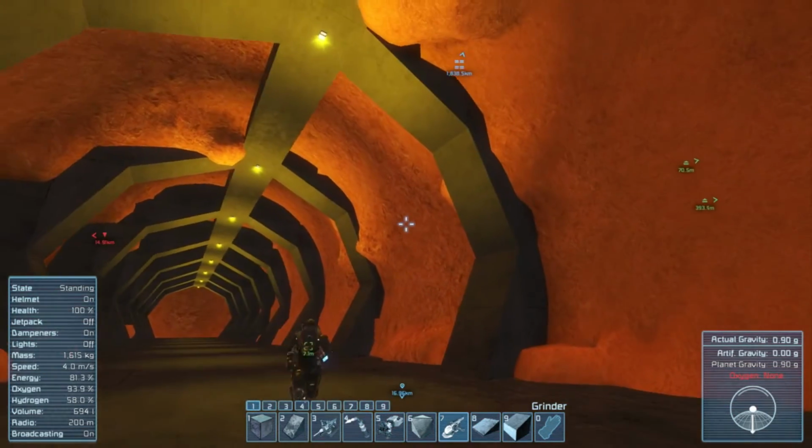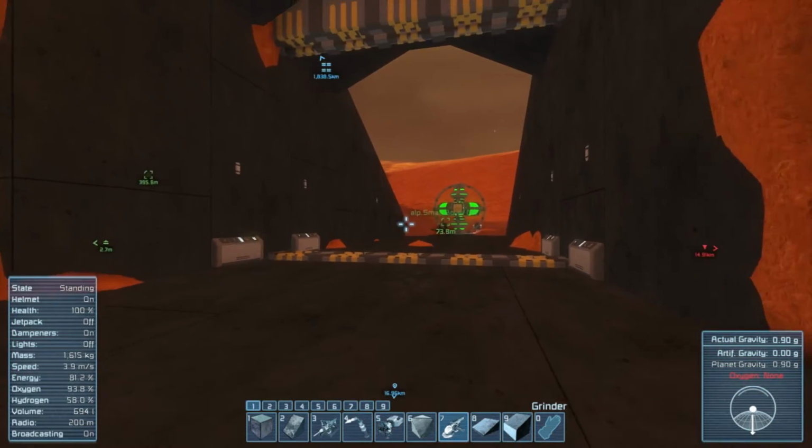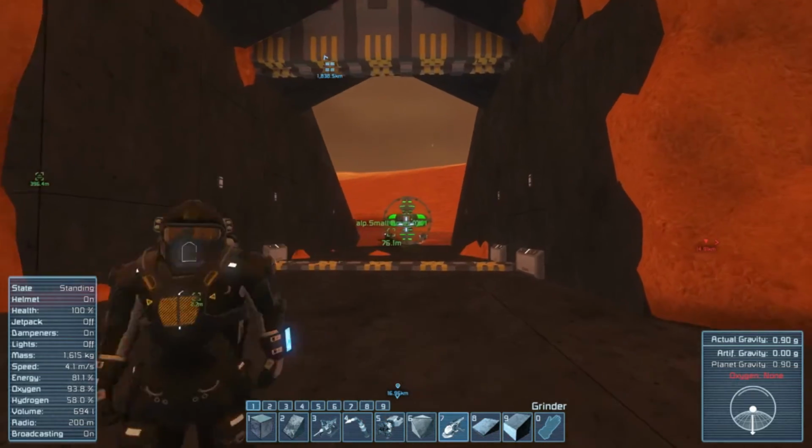Hey, do you think we can fit the space Zamboni through here? I don't. Space Zamboni. I don't think we could. I'm just trying to visualize the largest vehicle you could probably fit through here.